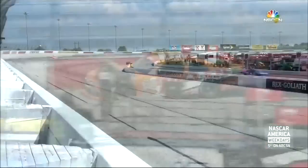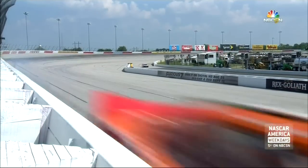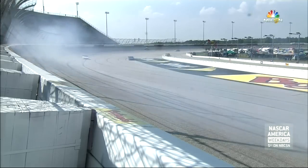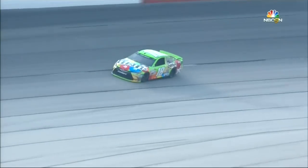That may be the hardest hit we've seen in any of these practices. You see that right there? Boom. The car totally changes direction of the racetrack, and there's enough bank to keep him out of the wall. Take a look. Up the track he goes, and into the wall for Kyle Busch. Turn two? Yeah, turn three, actually.